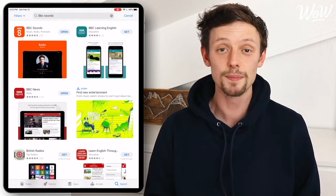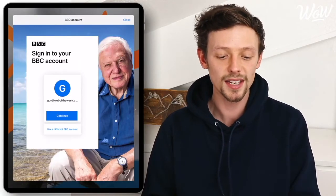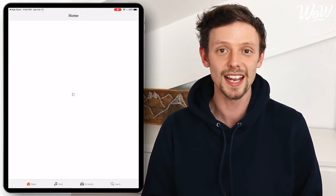In order to use the BBC Sounds app, you do need a BBC account. So, if you're new to the BBC and need an account, click on register and follow the simple steps of choosing your email and password and giving them a couple more details about yourself before being able to use your BBC account. If you're like me and already have one, just click on the sign in button down at the bottom here. I then just click on continue with my account, and this will then sign me into the BBC Sounds app.